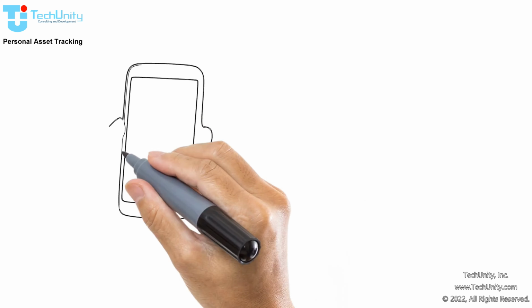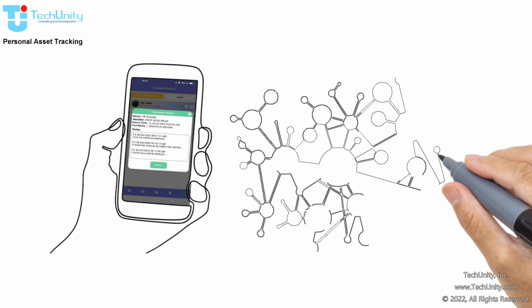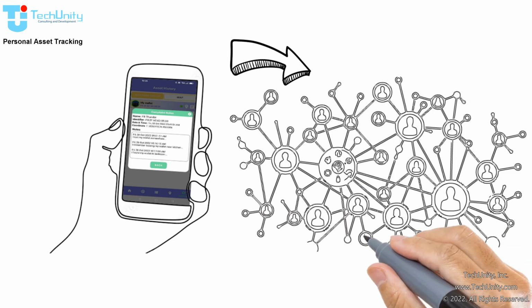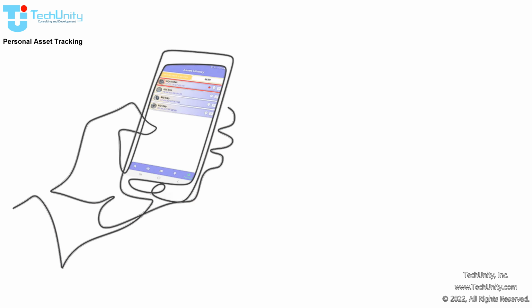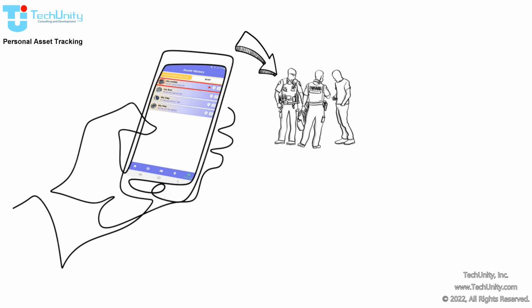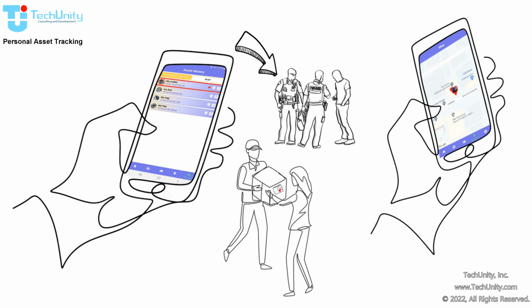PAT also enables users to report lost assets onto the PAT network, and the PAT Cloud solution is able to make missing assets known to all the users on the PAT network. Lost assets are highlighted on the network, and the profiles can be shared with local security and law enforcement agencies. This simplifies and expedites the process of locating and reclaiming lost critical assets.